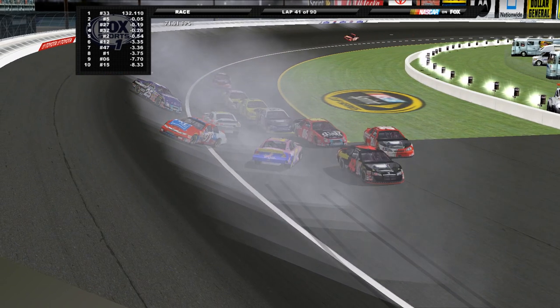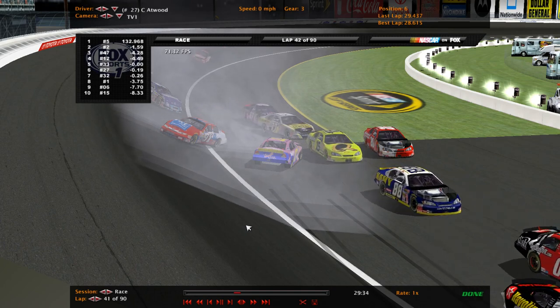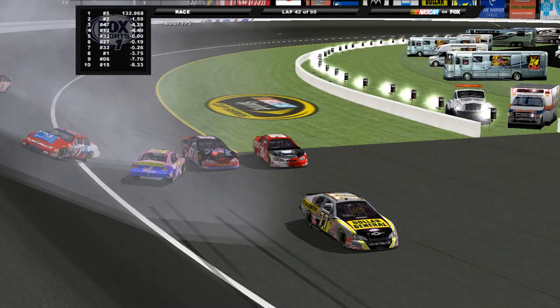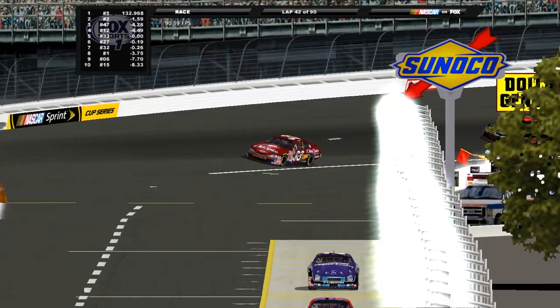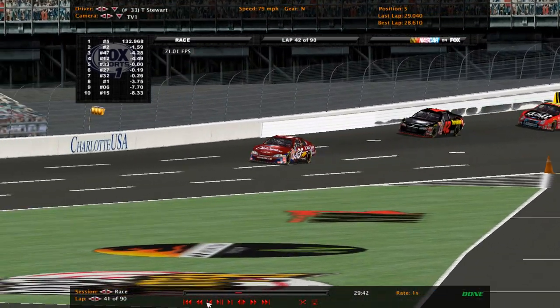It's a hard wreck in turns 3 and 4, taking out a bunch of front runners and damaging a bunch more contenders in this race. So a lot of cars taken out in that one. Very unfortunate. So we go back and take a look at it one more time.